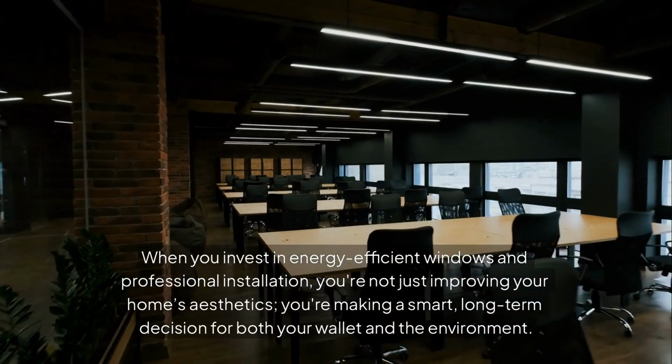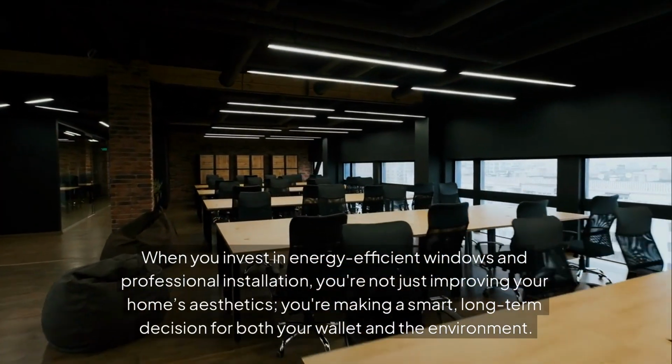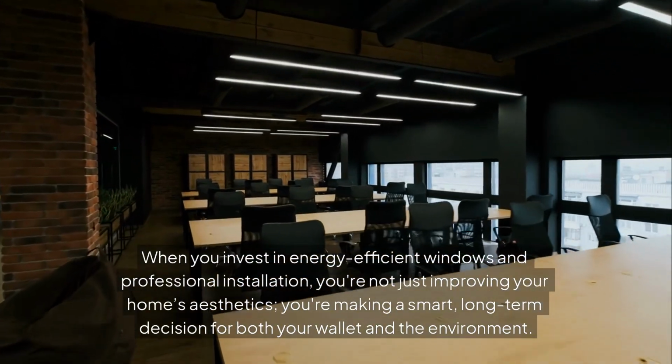When you invest in energy-efficient windows and professional installation, you're not just improving your home's aesthetics, you're making a smart, long-term decision for both your wallet and the environment.